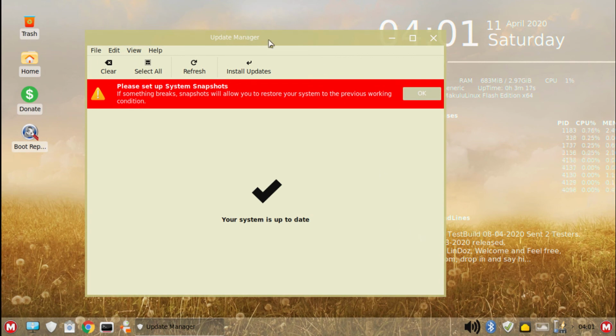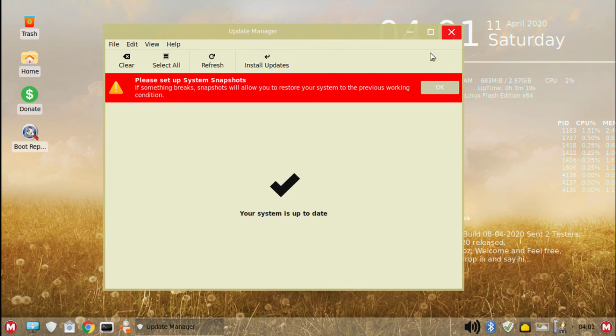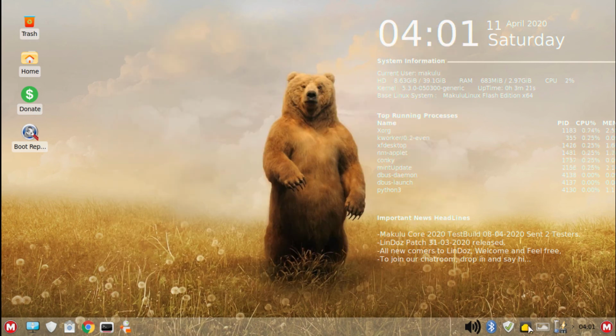So this is your general update manager. You'll probably get daily updates from this. Whereas the Makulu updater might give you updates once a month, or if there's something urgent that needs to go through, you might see the little red icon. You won't see it too much, but if you do see it, just click it and run our little updater. Yeah, that's it. Very easy.